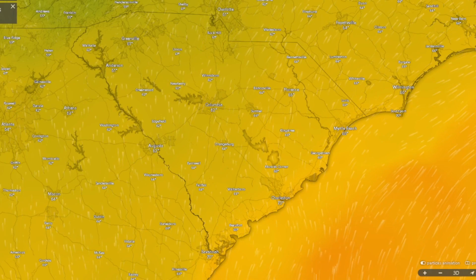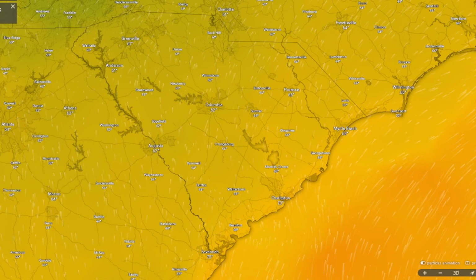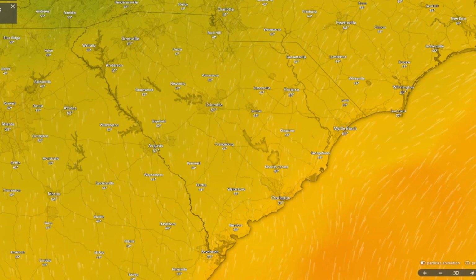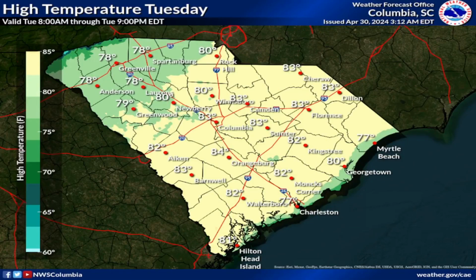In terms of temperature, 61 in Greenville, 62 in Columbia, 70 in Charleston, 70 in Savannah, 68 in Myrtle Beach, 66 in Sumter and Florence, and 61 in Rock Hill. Here's our high temperatures for today. High temperatures 83 in Columbia, 82 Moncks Corner, 77 Charleston, 80 Georgetown, 77 Myrtle Beach, 83 Cheraw, 83 Dillon, 78 for Anderson, Greenville, and Spartanburg, and then 80 up there, Rock Hill, 82 in Aiken.